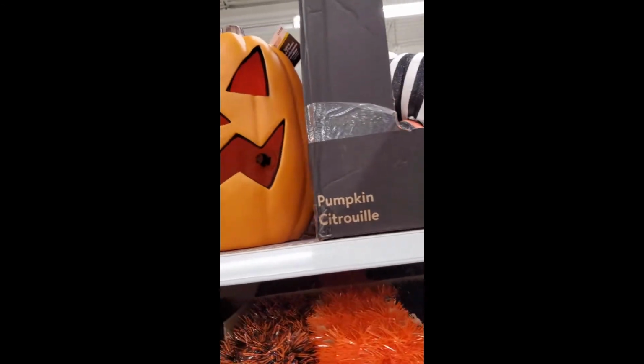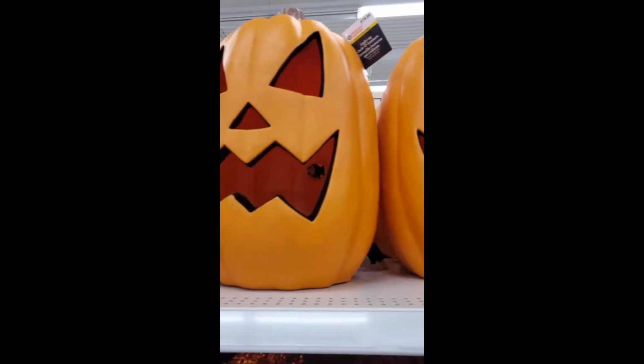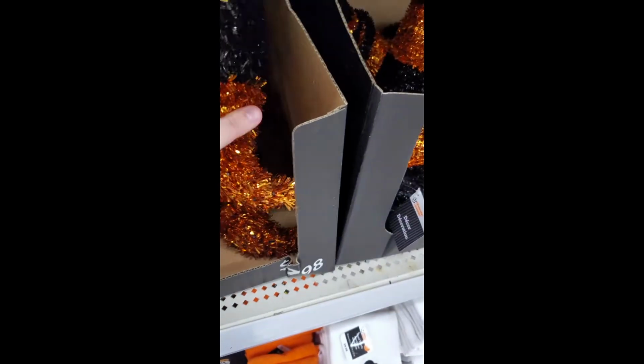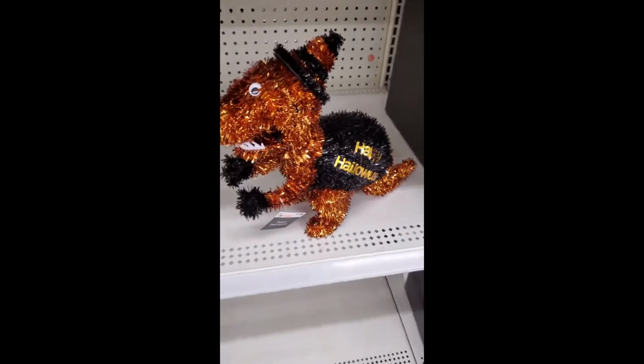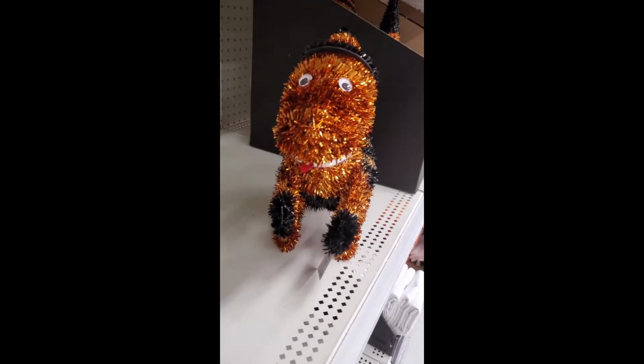And then we got into some pumpkins. Walmart didn't have a very large selection of actual pumpkins or jack-o'-lanterns this year, but that's okay because there are tons of other stores that did. They did, however, have a unique range of decorations this year. This one happens to be a dinosaur for some reason. It says Happy Halloween. I thought that was really cute.